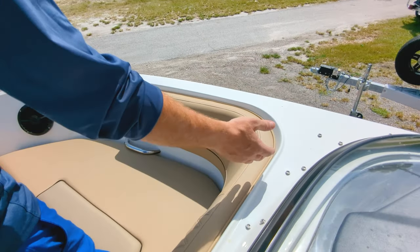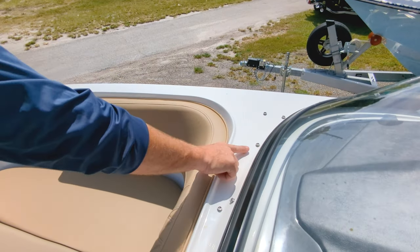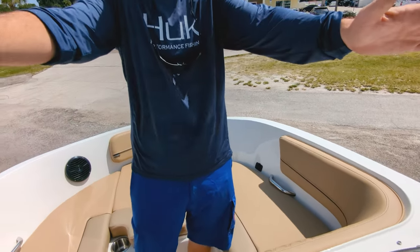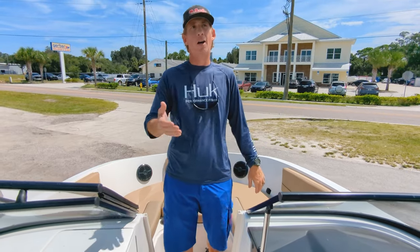One final feature of this boat, this is equipped with a snap-on cover. So you have a full canvas snap-on cover that goes from front to back, and will cover everything in this boat other than the towers.